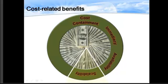Next, scalability. With that unconstrained capacity, cloud services afford increased flexibility and scalability for evolving IT needs.